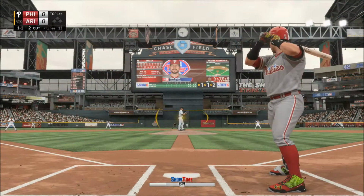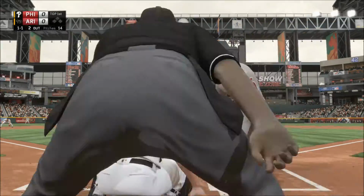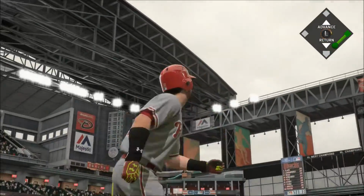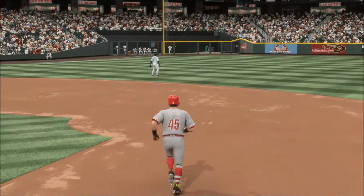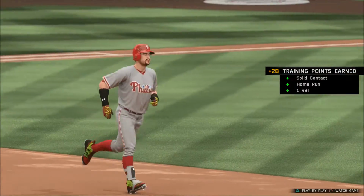For their last 7. And that last loss was one of those games that you hate to lose. It really could have gone either way, but for our sake, I hope we get another close game like that here.